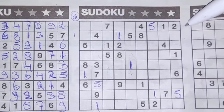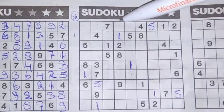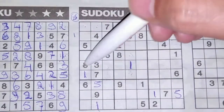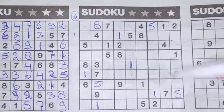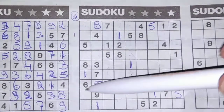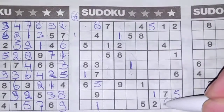I see in the first row 4 missing numbers. One of the missing numbers is an 8. We see an 8 in this big square, so no 8 in these 2 boxes. So the 8 could be here or could be there. We see an 8 here, no 8 there. 8 should be here. How about in this big square, 5 missing numbers. One of the missing numbers is a 6. We see a 6 here, so no 6 in these 3 boxes. There are 6s, so no 6 in those 2 boxes. 1 box left for the 6, it should be here.